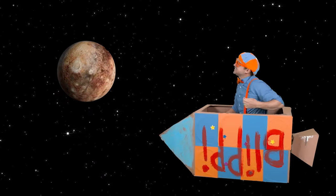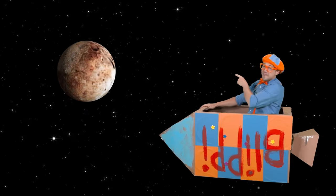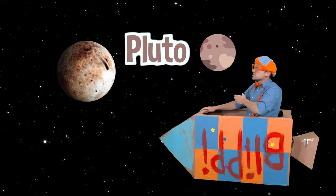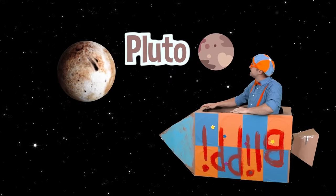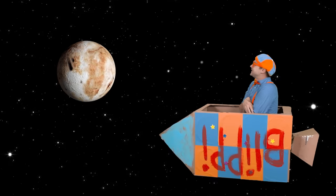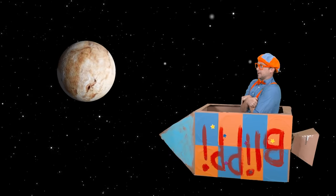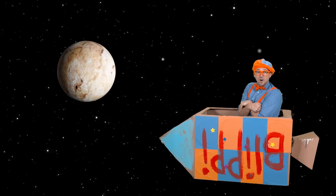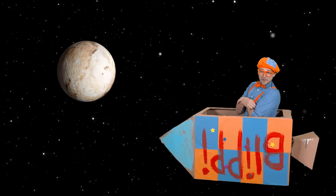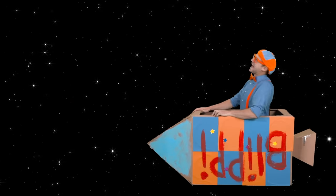The last planet of our solar system. Look at it, it's really small. That is Pluto. It's so small, it's a dwarf planet. Wow, and it's really cold. I love Pluto. It's really chilly out here though. Let's turn around and count all of the planets, shall we? Woohoo! Yay!